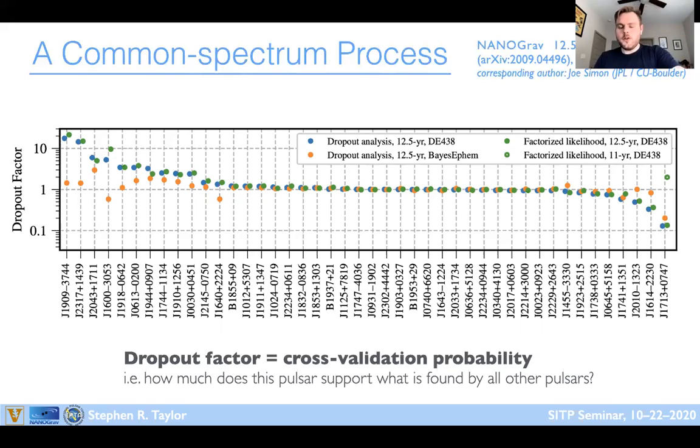Then a large swathe of them are ambivalent towards this process. And then there are some pulsars that are interestingly not in support of this common process across the pulsars. And the most interesting one that doesn't support this common process is a pulsar known as J1713+0747. It's actually one of our best, highest quality timed pulsars.